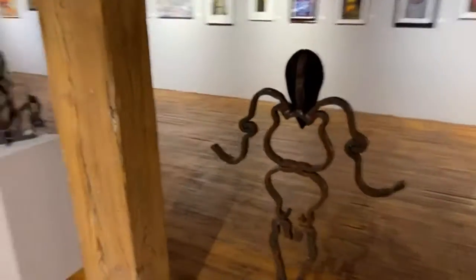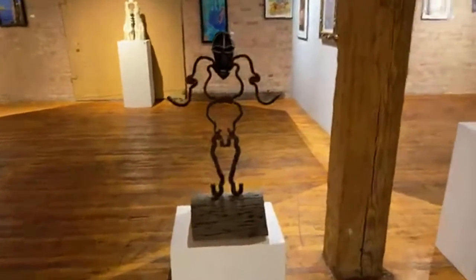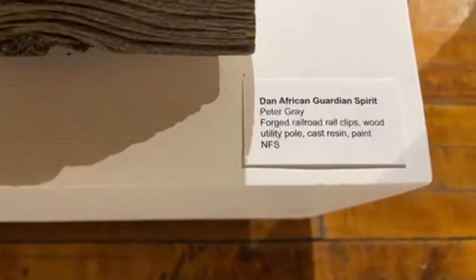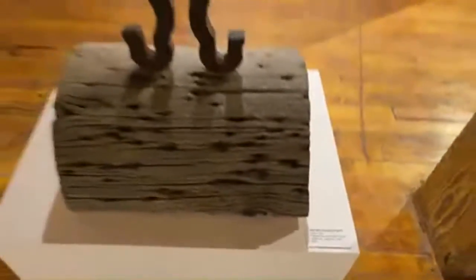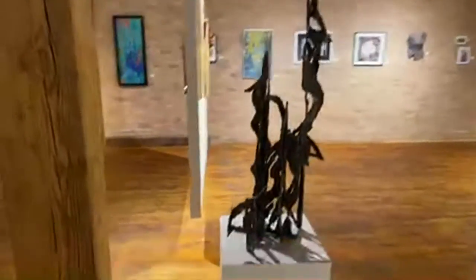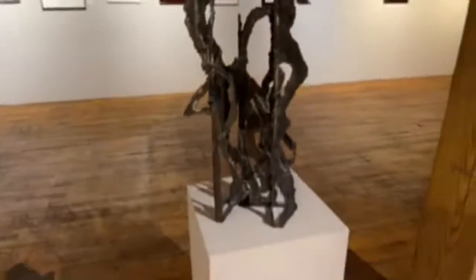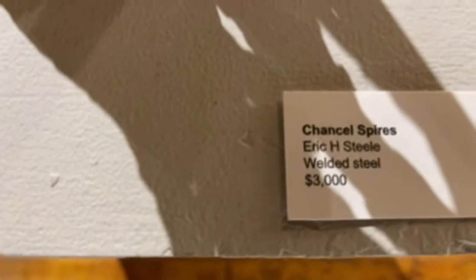Another sculpture, sculpted by Peter Gray, Dan African Guardian Spirit, forged railroad rail clips, wood, utility pole, cast resin, paint, and it's not for sale. Another sculpture, sculpted by Eric H. Steele, welded steel, title is Chancel Spires, $3,000.